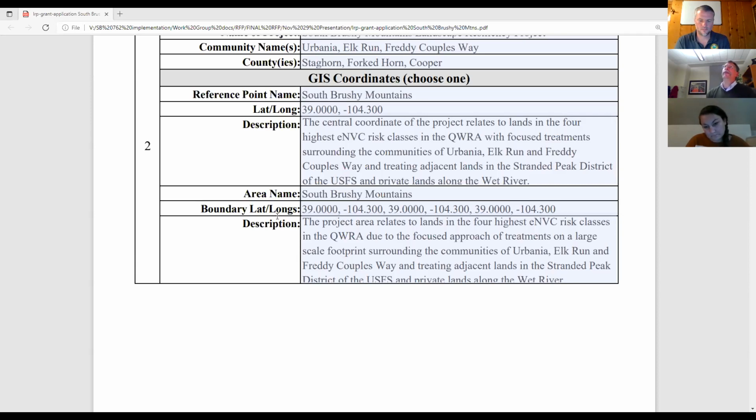But I believe, and I know that the work group does too, because we've had this conversation, that if there are landscape scale projects that cross multiple boundaries and do volumes of work in a large footprint, we will have to address that. And I think that if you can prove that in painting this picture, then you will be highly ranked.